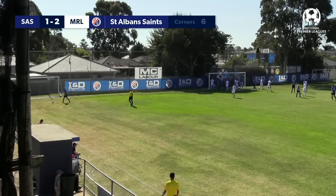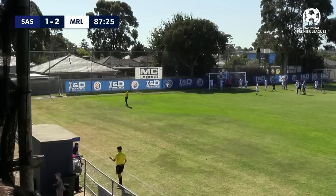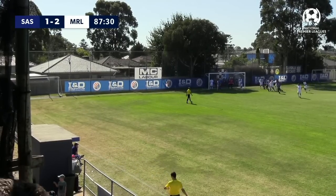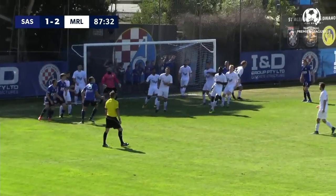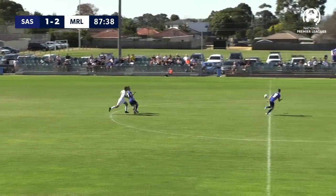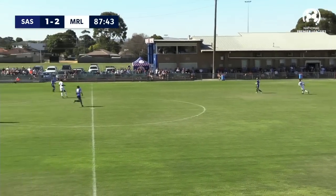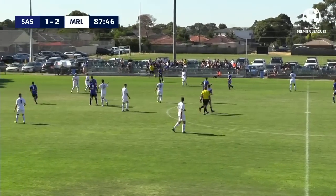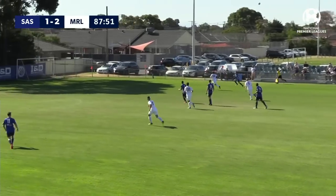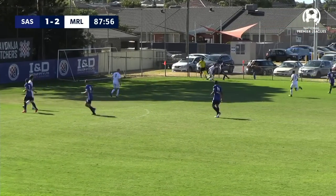Less than 5 minutes to go in this contest. It is St Albans trailing 2-1 after having a first half 1-0 lead. Short corner by Hoda, whose deliveries have been pretty good today. Matty plays it back into the area. Higgin with the head. Cataforis controls it, plays it out wide, looking for Joseph Monek, who's changed wings.